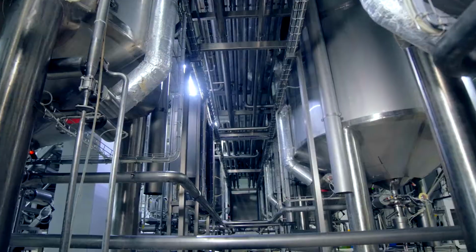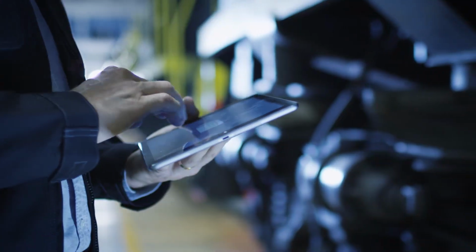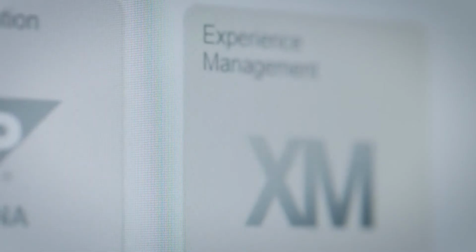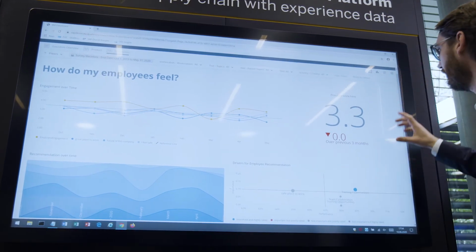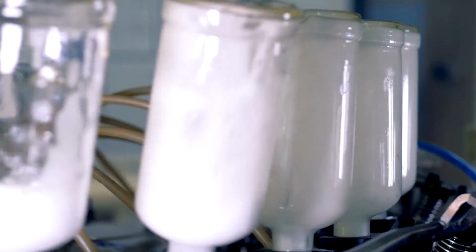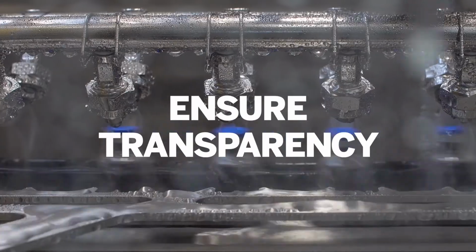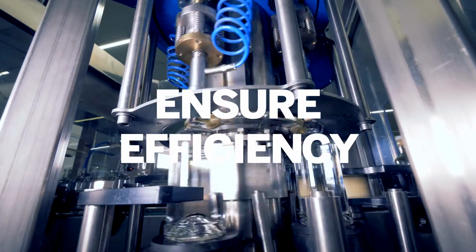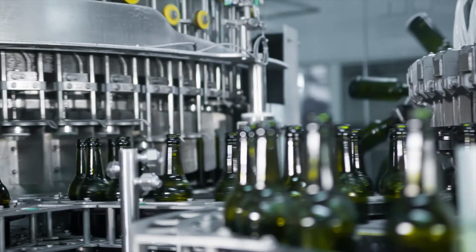SAP Solutions for Digital Manufacturing can also be connected to the shop floor, allowing automated production execution to run Industry 4.0. Moreover, companies can foster employee satisfaction and sustainability, automate execution, and benefit from an integrated solution portfolio. All this ensures the transparency, efficiency, and flexibility to master even highly individualized products in an increasingly automated world.